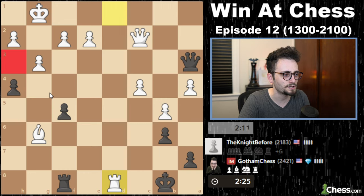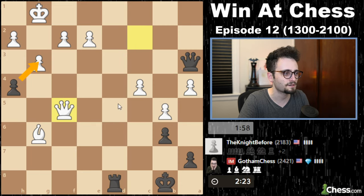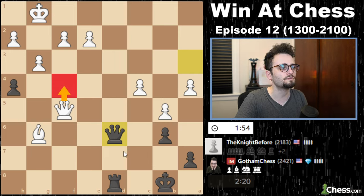Or queen h3. Okay. My king is safe on the diagonal for now, but queen f5 is pretty terrifying. I don't know what I'm going to play if queen f5 happens. Maybe queen d6. I can also take on g3. There it is. Queen f5. Queen d6. I got to block the check. That move should win. That should be enough pawns.